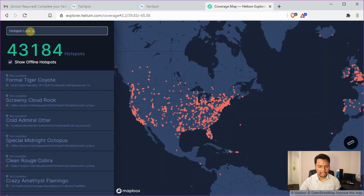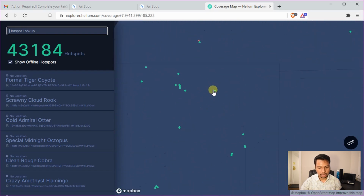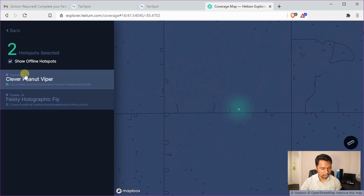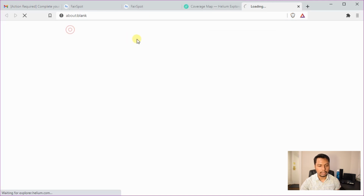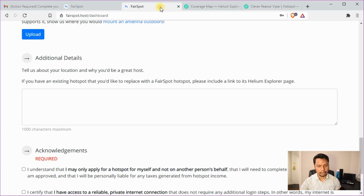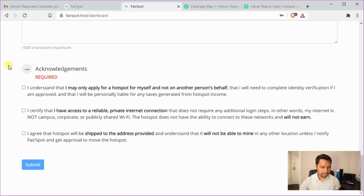I will just randomly choose some hotspot to show you what you need. Basically, click on one of them, and there are 2 of them. So click on the view hotspot details, and basically you need this address here. You just copy paste it here. After that, you can mention any other things that might support or make your application strong here. Then in this acknowledgement section, you just check on all of them and then click on submit.